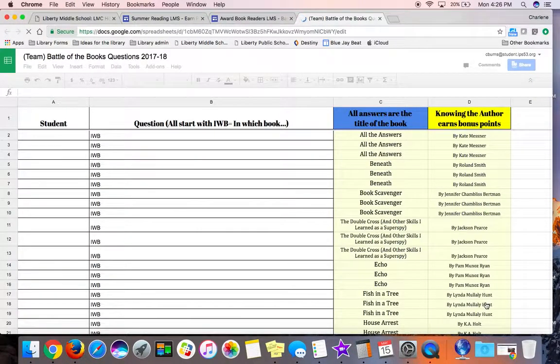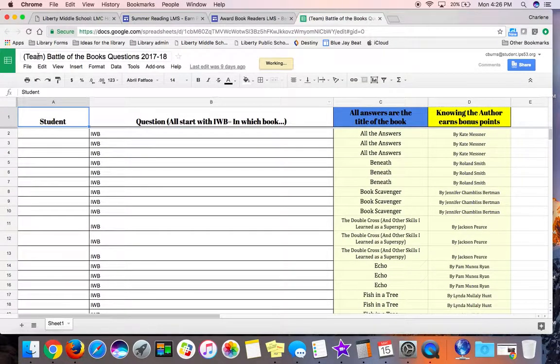So you click on this link here. It's going to bring you to a spreadsheet. On the spreadsheet, you're going to save a copy of it and you are going to put in your team name here. Make sure that everybody on your team has a copy of this, and then you're all going to write the questions. So all questions start with "in which book," and the answers are always just the titles of the book. And you can earn bonus points during the battles if you can also know the author's name. So you would write a question similar to, "In which book did a girl find a magic pencil that gave her all the answers to the test?" And then that would be the answer.